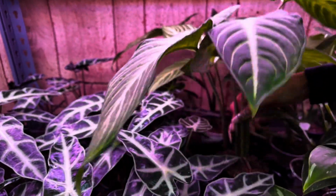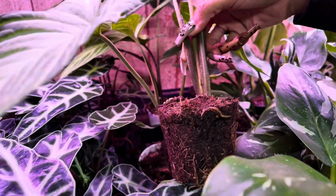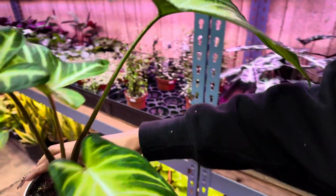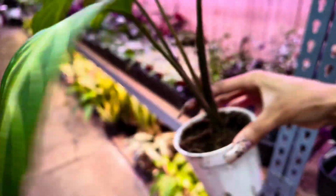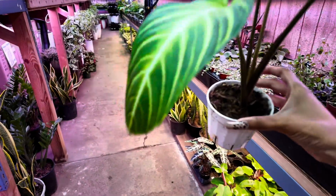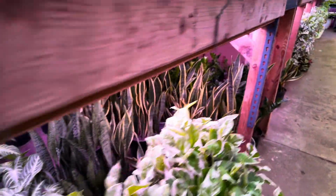Just out of curiosity, I just want to look at the roots to see. Oh, they're actually really established. This is actually good. That's a really good root system. And I do like the pots that they're in because the pots have slats. I'm just not sure. I'm so scared of bugs, you guys, because I've seen them already in the back. And look, the yellowing. I don't know. Yeah, I don't know. I'm scared. And I feel like because I'm so hesitant, I just shouldn't buy.